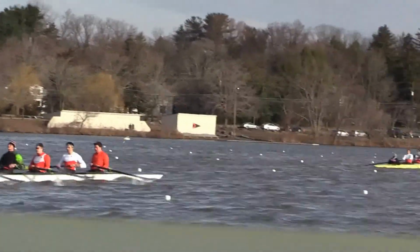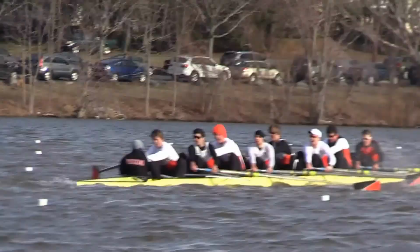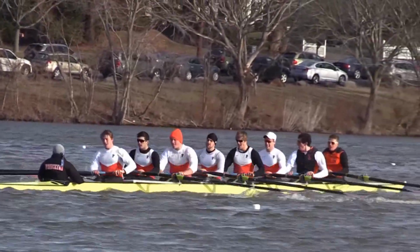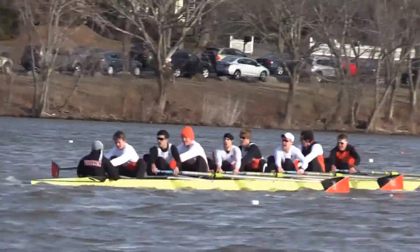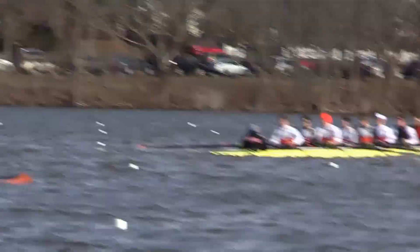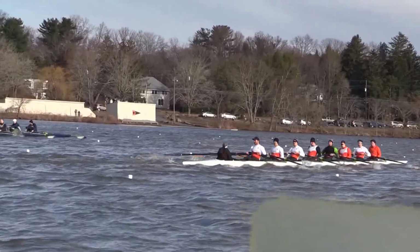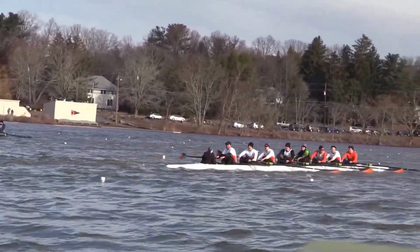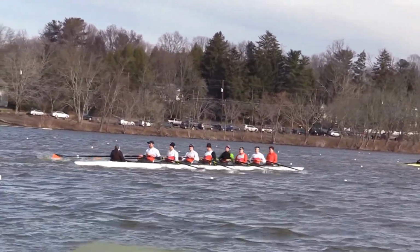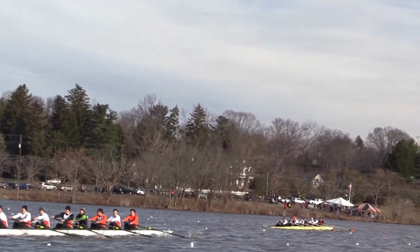Wow, just the stiff headwind at this point. Princeton's 4V seems ready. They're trying to keep up with that Georgetown 3V. The Georgetown 3V is pulling away now, very slowly but surely. Princeton's 3V has a very large lead right now. They've been pulling away from the beginning, just like the first 2 races. Right now, seems though they've got 3 boat lengths of open water.